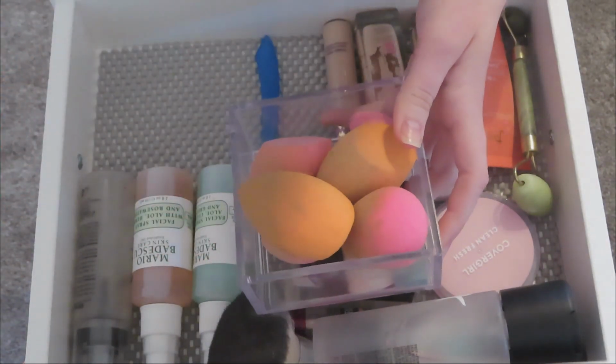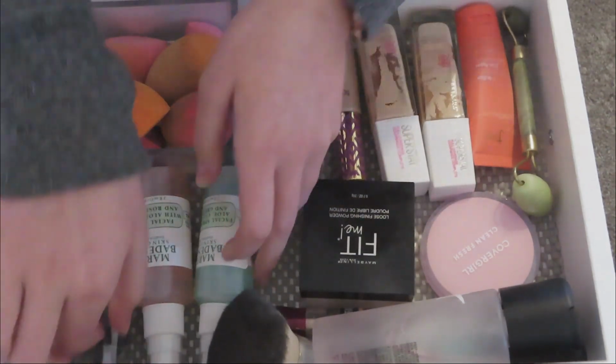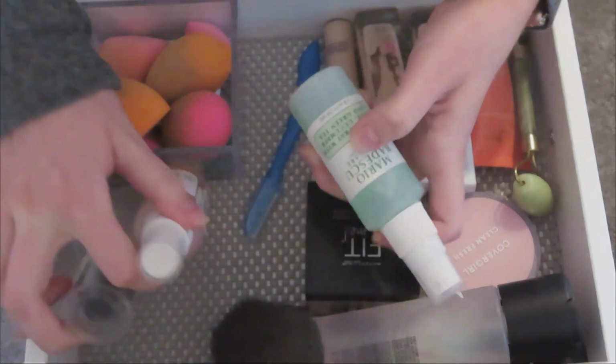Next up is my little thing of beauty sponges. I'm gonna keep all of these, but I do need to clean them because they're all dirty and gross, as you can see.